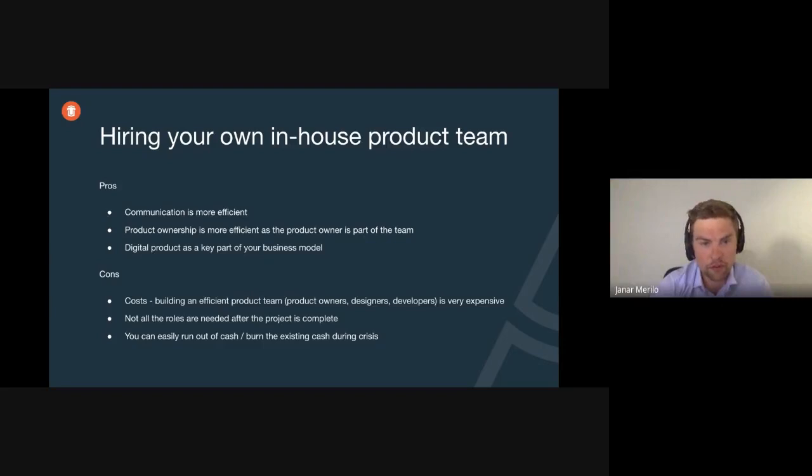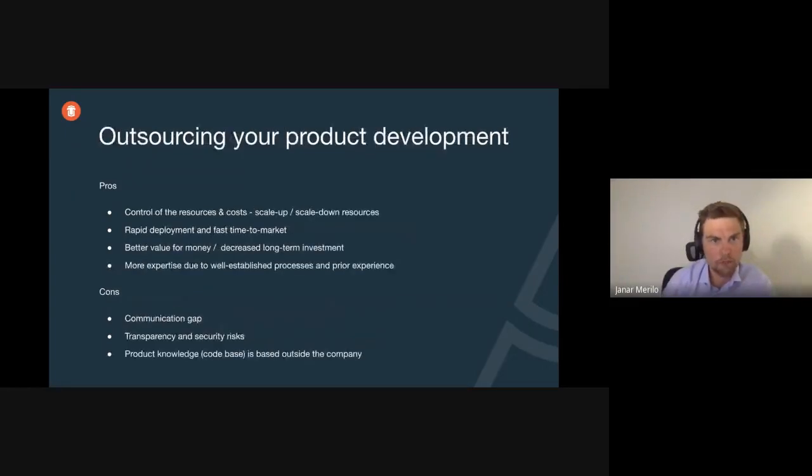And of course, not all the roles are needed after the project is complete. Product designers are a really good example. Product design is usually needed in the early stages, more at least, of course, in the longer run as well. But when you already have the design framework, layouts, views done, sometimes the resources are not fully used. And you can easily run out of cash when you have a lot of costs with your in-house product team.